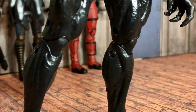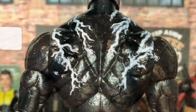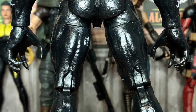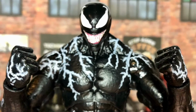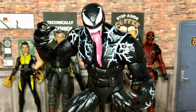At least not without going to some high-end import. At the Hasbro level, this is as good as it's going to get. When it comes to some of the white, veiny designs around his shoulders and down his arms, most are sculpted, but some are just painted. Along with the extra head, Venom also includes some closed fist hands that can be swapped out. But personally, I do prefer the open claw hands, and they do look great with the open mouth head.